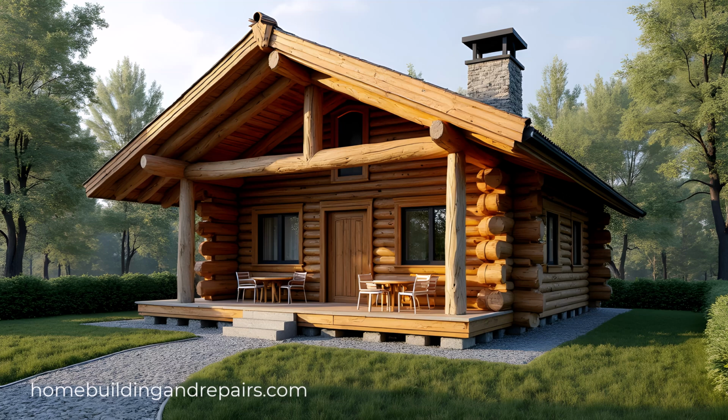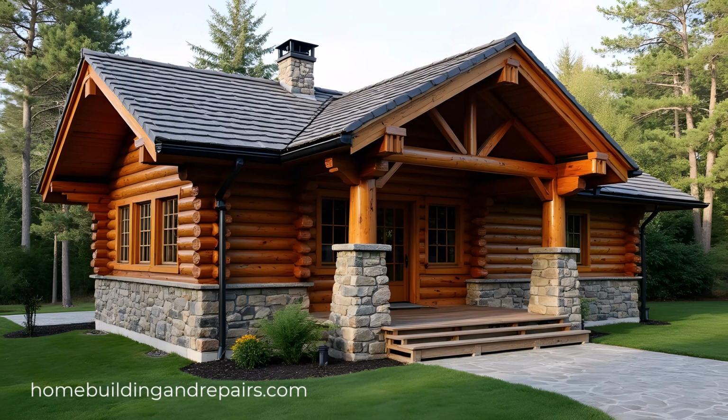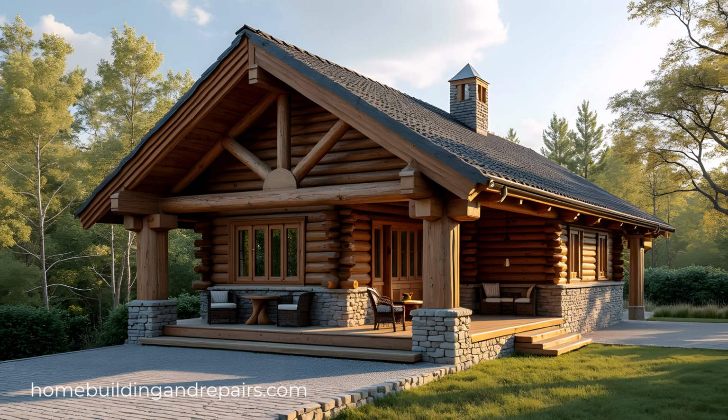In today's world, incorporating smart home technology into your log cabin can enhance convenience and security. Smart thermostats, lighting systems, and security cameras can be easily integrated into your design. These features not only provide comfort but can also help you monitor and manage your cabin remotely. Embracing technology doesn't mean sacrificing the rustic charm of your log cabin. Instead, it can complement the overall design and functionality.